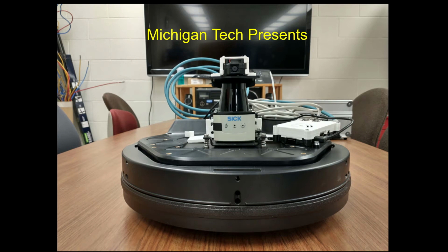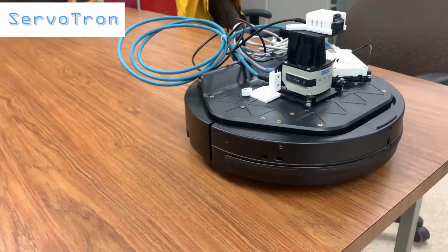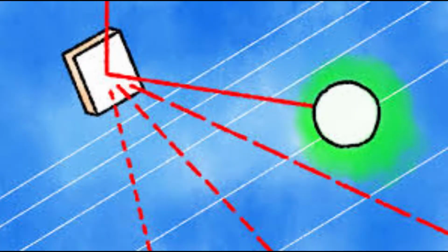Michigan Tech's SICK LiDAR Challenge team presents ServoTron, the server of the future. In this contest, we were tasked with using a LiDAR machine for our project. A LiDAR shoots out rays of light and measures the time it takes to return to the LiDAR. Using this, it can calculate the distance from itself to the nearest object it detects.